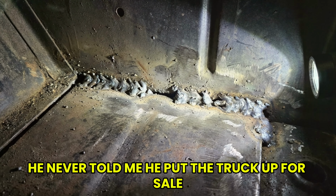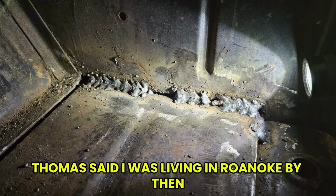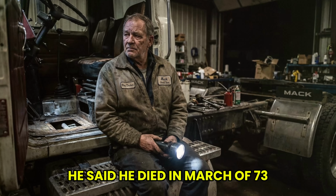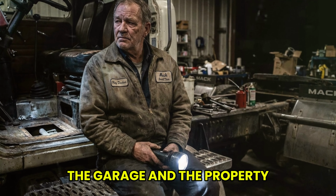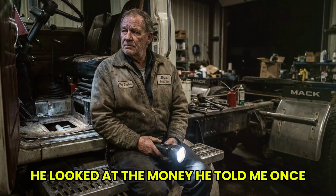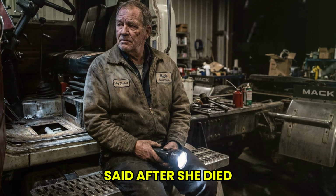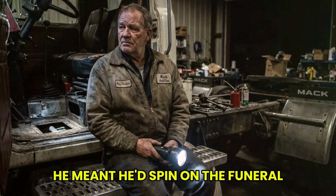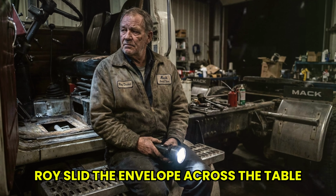Roy waited. "He never told me he put the truck up for sale," Thomas said. "I was living in Roanoke by then. We didn't talk much that last year. He died in March of 73. 7 months after he wrote that letter. I sold the garage and the property, and I never knew what happened to the truck." He looked at the money. "He told me once he'd been putting money aside for Louise," Thomas said. "After she died, I asked him about it, and he said he'd taken care of it. I thought he meant he'd spent on the funeral. I didn't ask twice." Roy slid the envelope across the table.